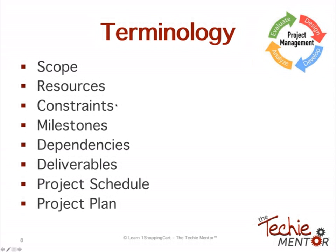Resources can be human resources, they can be material resources like a piece of paper, a computer. Constraints: a constraint is something that constrains your timeline. Constraints usually have to happen on a specific day, and if the constraint is missed, it can really delay your overall project timeline. An example of a constraint is if somebody has to approve something on a specific day and it's not done, then that really constrains your project.